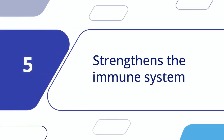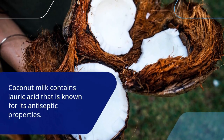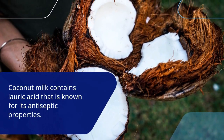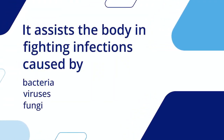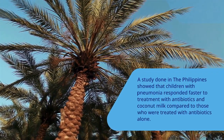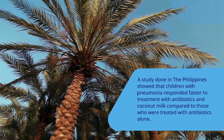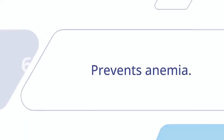5. Strengthens the immune system. Coconut milk contains lauric acid that is known for its antiseptic properties. It assists the body in fighting infections caused by bacteria, viruses, and fungi. A study done in the Philippines showed that children with pneumonia responded faster to treatment with antibiotics and coconut milk compared to those who were treated with antibiotics alone.